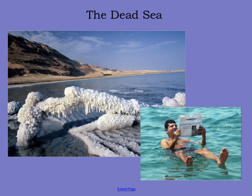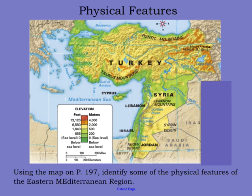During the 20th century, the Dead Sea Scrolls were discovered in this region. These scrolls are ancient writings of the Essenes. The Dead Sea is over 3 million years old. Other physical features in the region are mountains and plains. There are two main mountain systems that stretch across Turkey. In the northeastern part of the country, we have the Pontic Mountains. And in the southern part, right along the border of the Mediterranean, we have the Taurus Mountains.